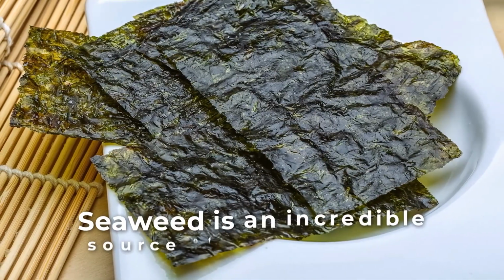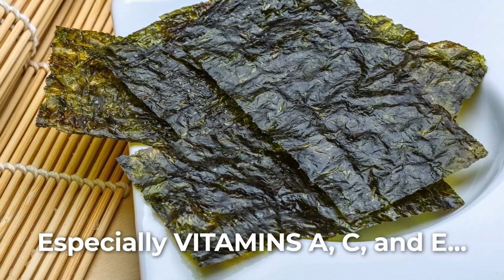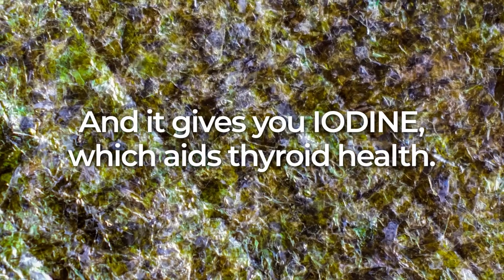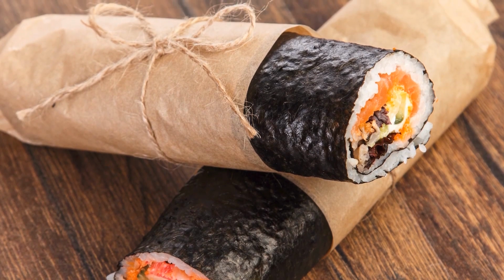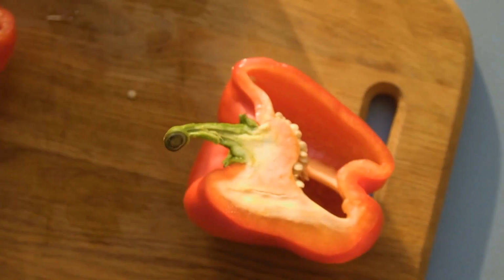Seaweed. Seaweed is an incredible source of antioxidants, especially vitamins A, C, and E. And it gives you iodine, which aids thyroid health. Often, you can order sushi burritos with a wide selection of nutrient-rich ingredients, including cucumber, avocado, tomato, red onion, and bell pepper.